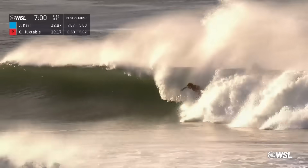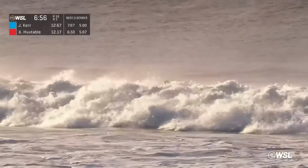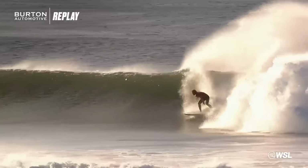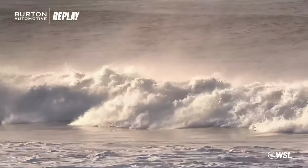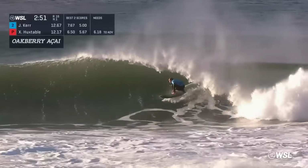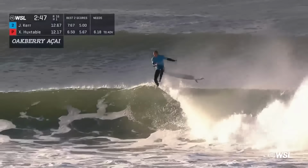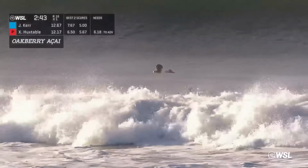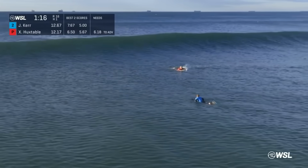Here he goes. Again, just forcing that board up into the lip. And we just check out the replay of Zave's last wave. Just that airdrop, a little late to the party on the final turn. Just completely fearless, but also growing up at Snapper Rocks has helped him to create just a mad affinity with the tube. Won't say where. No. I value my life too much.